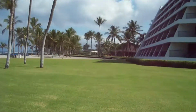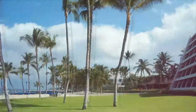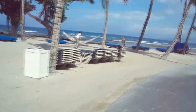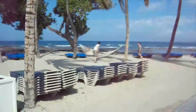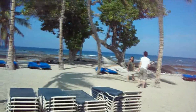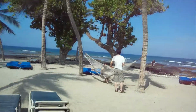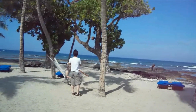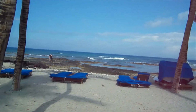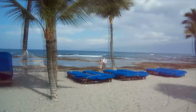Nice green lawn on the right hand side. People looking out from their rooms, which I've done on numerous occasions. Saves me actually coming outside to here. There's nothing for the hammock. And just there is where we got married, just by that flat trunk. Volcanic rocks, where those people are standing, where it's kind of spewed out, just stays there. There's lots of features like that over here.